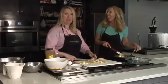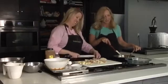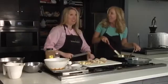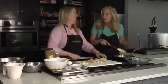And we can't get away from the bacon this week. We just can't. I just talked her into adding bacon to this recipe, so there you have it. Well, bacon makes everything better, am I right? It really does. So what are we making?